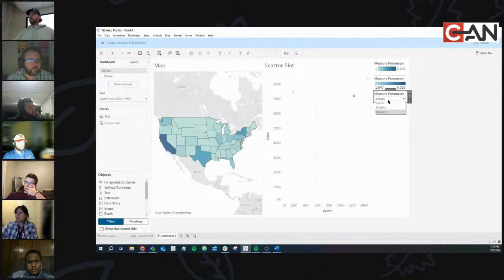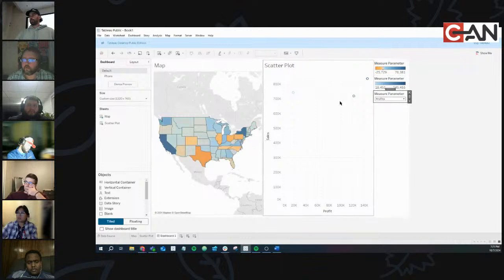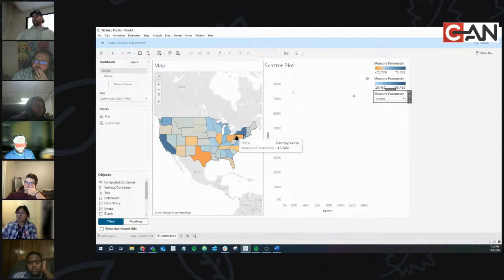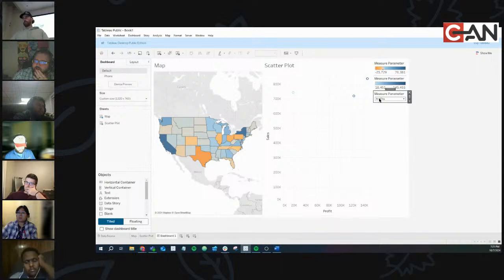So now we can change it over here. We click on sales, kind of anticlimactic. If we click on profits, you see both of these change. If we click on orders, you see both of these change. So we have one parameter now controlling both our map and our scatter plot.